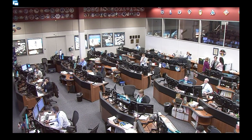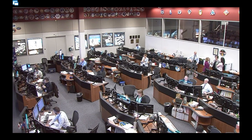Again, that took place following today's 3:40 a.m. Central Time launch of the Soyuz MS-10, and the crew on board, Nick and Alexei Ovchinin, have been in contact with the rescue forces, which are on their way to the landing site, to reach it probably still about an hour from now.